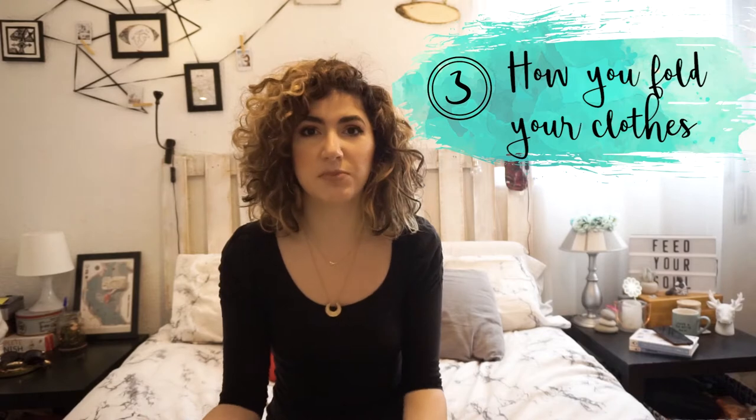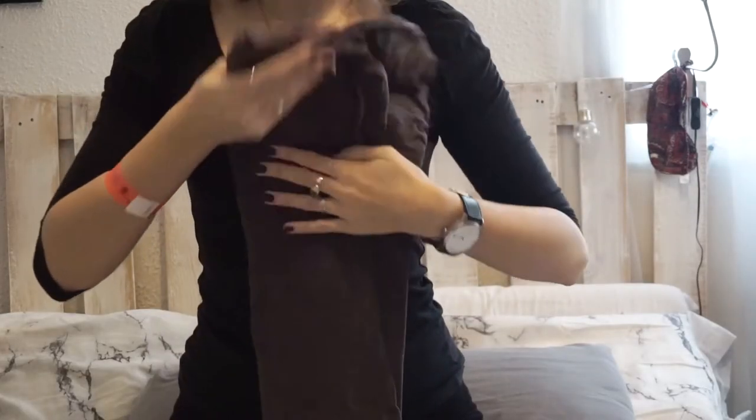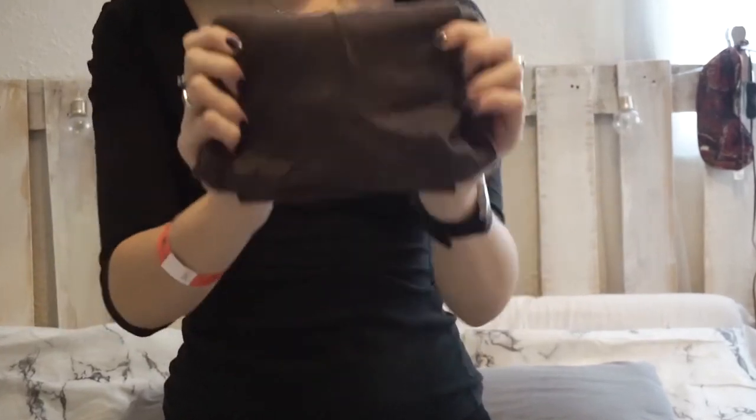Trick number three is how you fold your clothes. Some people roll them, some people put them in squares. Find the right shape. In my case, what I do is have them in squares like this, and that way I can find the right places inside my bag. That's why I said a flexible one is going to be better.